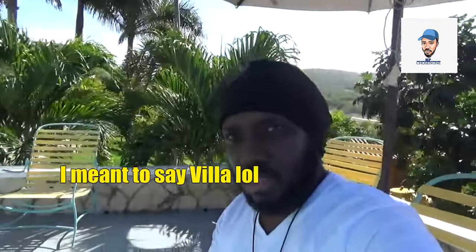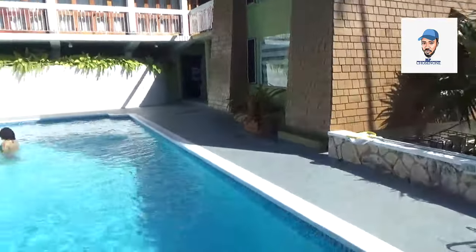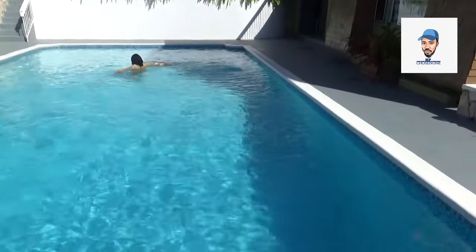Airbnb people, and I want to go take a little dip in the pool. I can't swim, sorry. Don't laugh at me in the comment section. Don't laugh at me when you hear this, but I'm a grown man and I cannot swim. But this pool is so beautiful, so amazing. I have to take a dip inside of it. So that's exactly what I'm going to do right now.